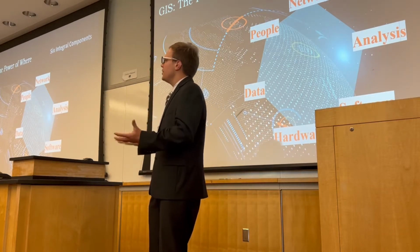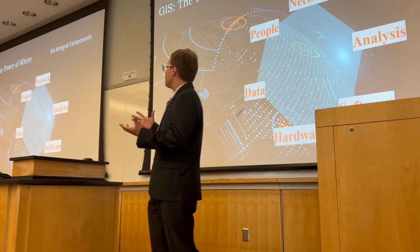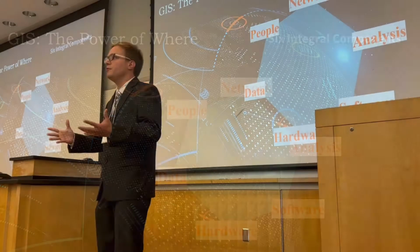There are many applications of GIS. Breaking it down into six components though, originally there were five. The network, cloud computing and software as a service, SaaS, is a big development in the world of GIS.